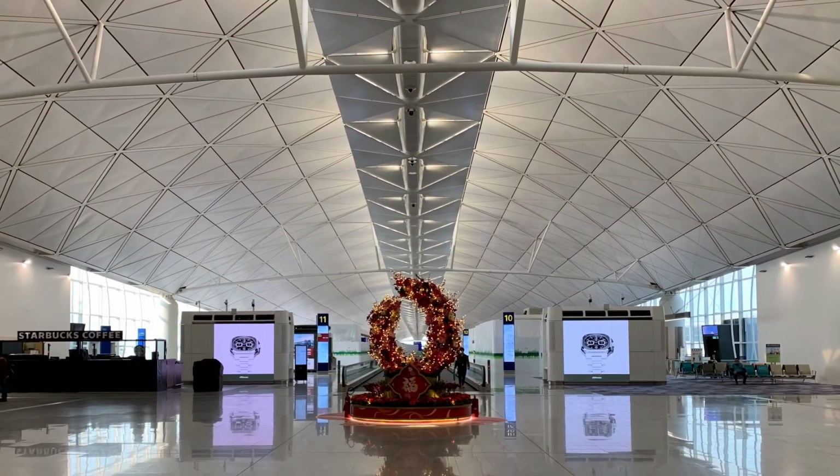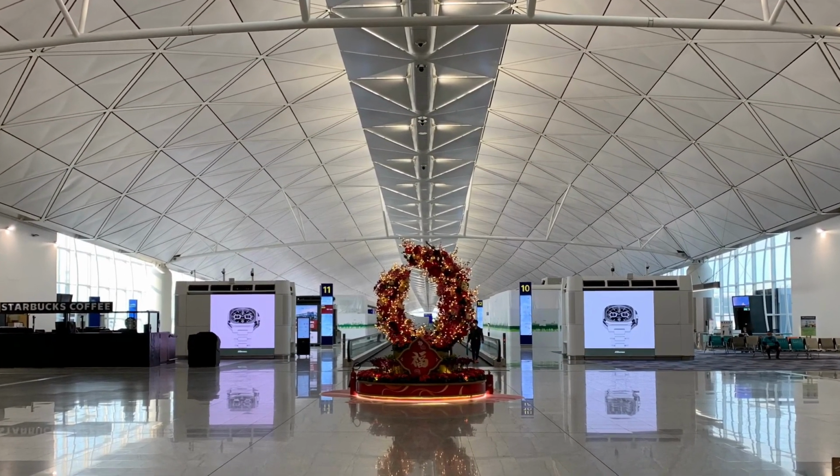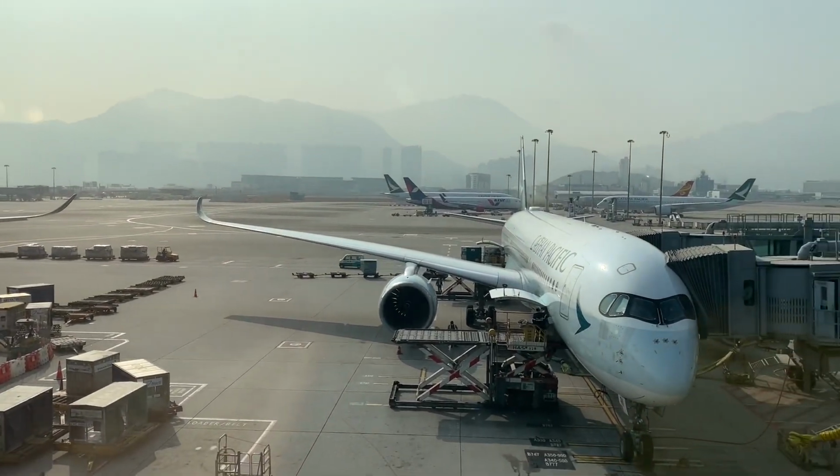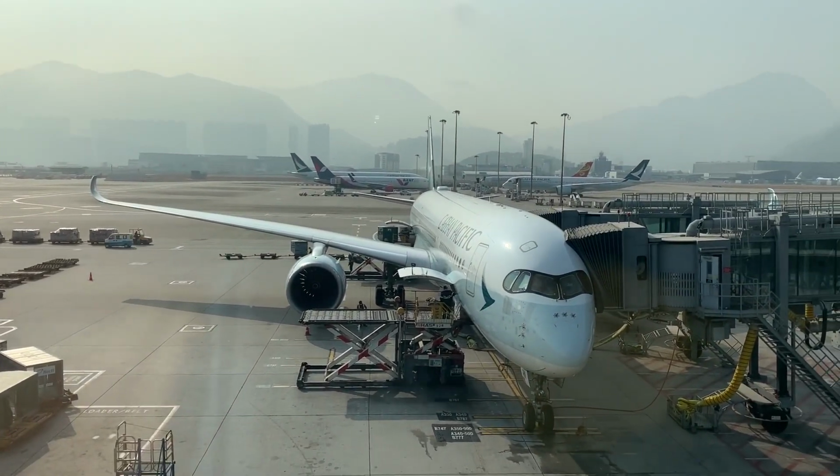I'll be undertaking my flight from Hong Kong to Narita. Now that I'm all fueled up, we can head on through a nearly empty airport terminal to the gate. Here, the beautiful Airbus A350 aircraft that will take us to Narita is waiting for us.